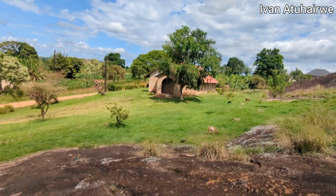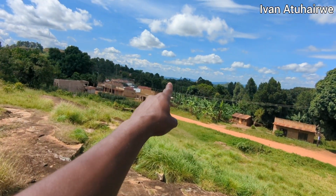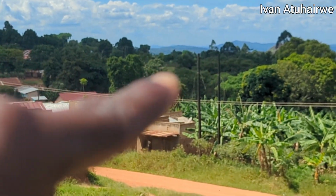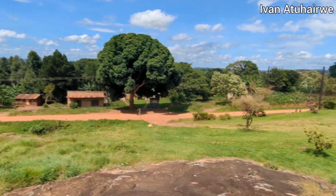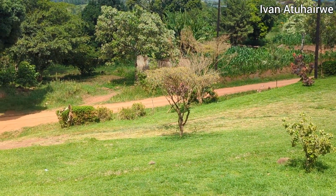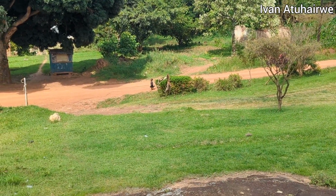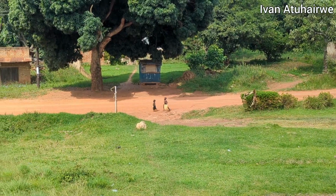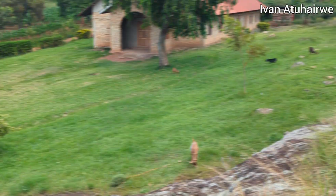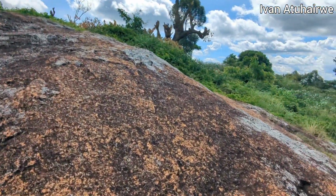So that is a church, a Catholic church. There is a playground somewhere here. Let me see if I zoom, it can't be clearly seen, but around here, that is where the playground is. Look at these kids. They are going to fetch water. Anyway, so this is a whole rock. This is how it is.